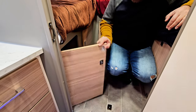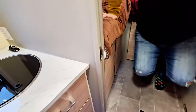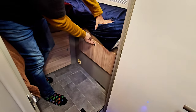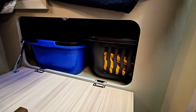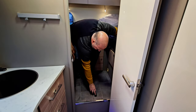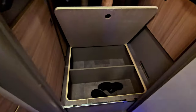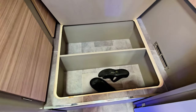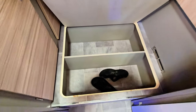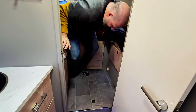And let's see what this is. Another storage space. Look at that. There's plenty of storage space underneath the bed. And here I have another storage space. Would you look at that? Fantastic. And I want to show you something really, really cool. Up here underneath the step up, I have a storage space that the owner of this one uses specifically for shoes.